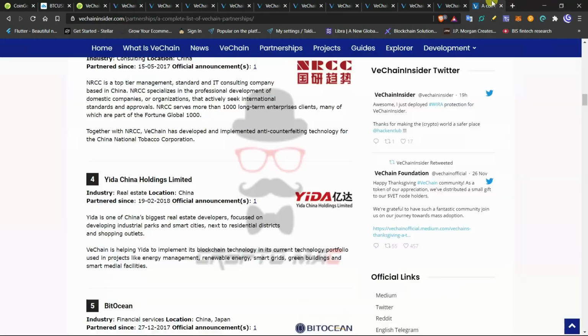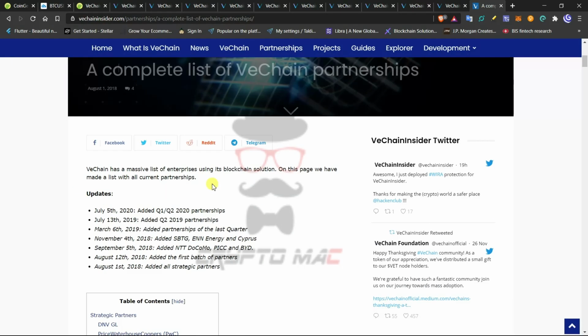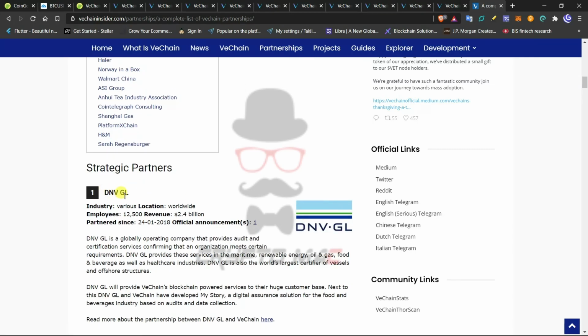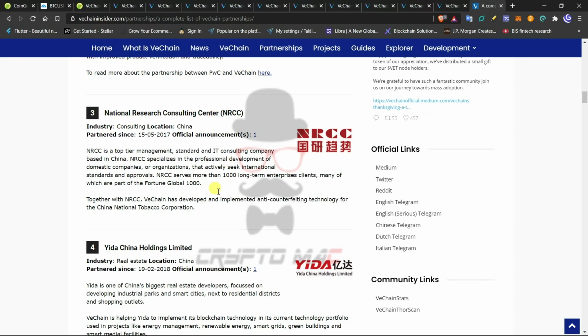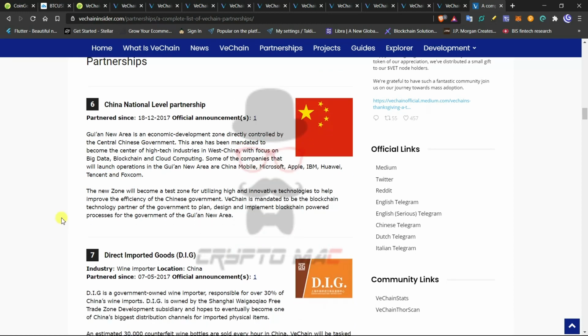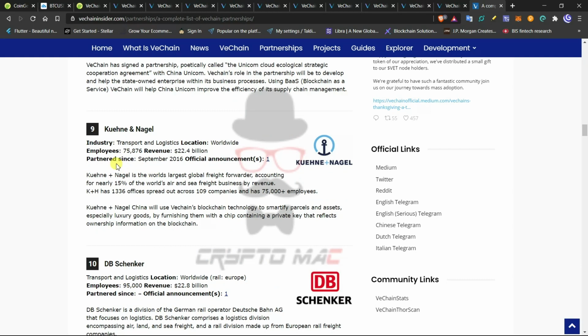And if you see over here, this is the website Vechain Insider, and this is the complete list of Vechain partnerships. If you see the complete list, you can see that DNVGL is one of the important partnership companies, and this one is PwC. It's a bigger brand, that is PricewaterhouseCoopers, and National Research Consulting Center. These are Chinese companies. BitOcean is there. China national level partnership is also there, and direct imported goods, that is DIG, China Inocoin, and Kuehne Nagel. This is one of the biggest transport and logistics companies. So this is also there.